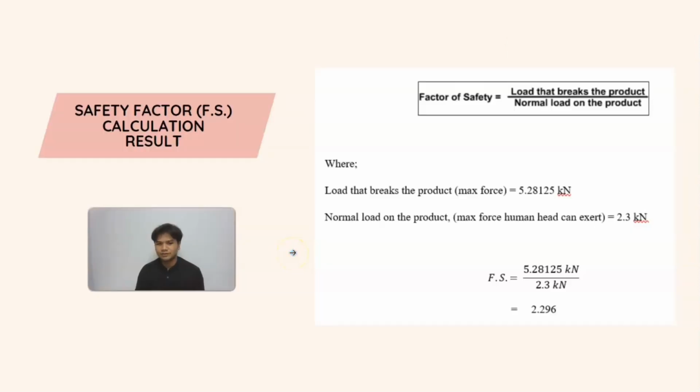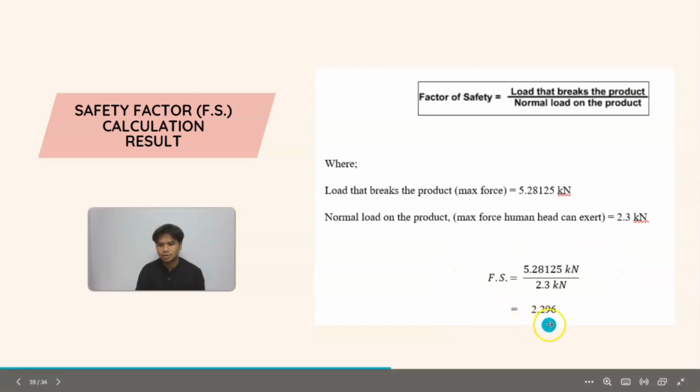Now we go to the safety factor calculation result. Here is the formula for the safety factor: the load that breaks the product over the normal load on the product. For this project, the load that breaks the product is the maximum force that we got from the test data, that is 5.28125 kilonewton, and the normal load on the product is the maximum force a human head can exert, which I got this value from the dash. And for the calculation, we got the answer of 2.296.